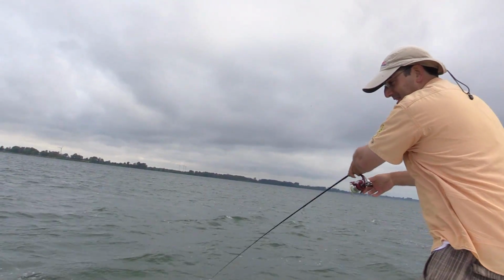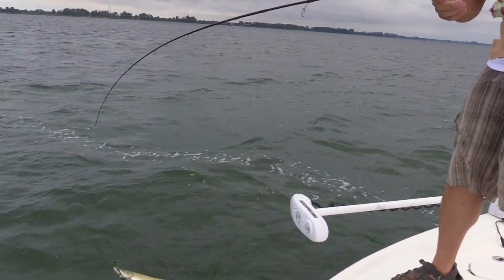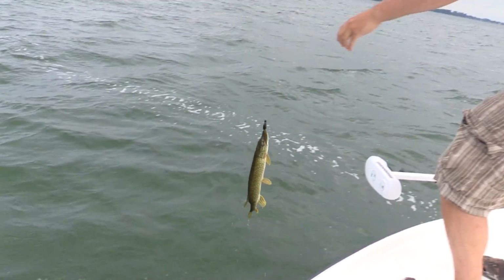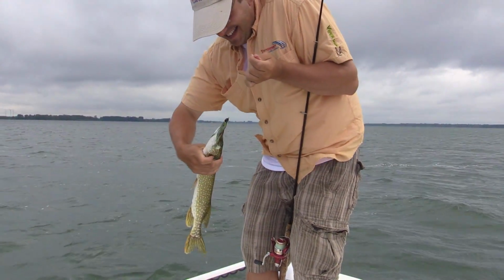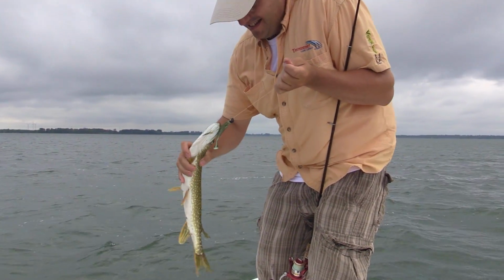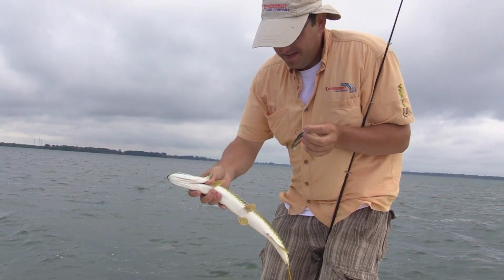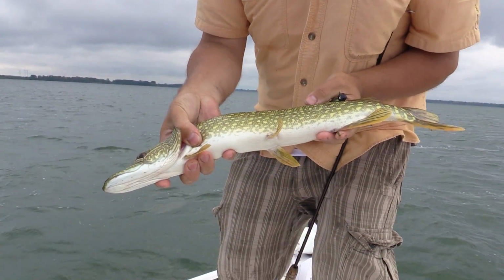My turn for a hammer handle. Look at this. Whoa. All right. Swing them in, you think? Yeah, swing them in Bassmaster style. There you go. That's a nice little bite. Oh, that water's warm. It's very warm. It's 83 degrees, the water temp.